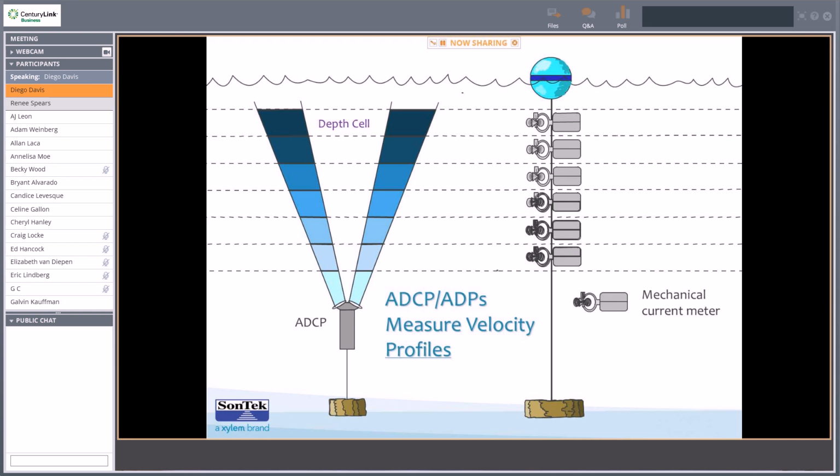Now, that's good if it was like 100 years ago, but since then we've come up with some great electronics that really make all the moving pieces of a mechanical current meter as well as the data processing a lot more streamlined. Now, I'm not knocking mechanical meters. This is a very tried and tested and proven technology, and it's still used these days. It's just a little old.